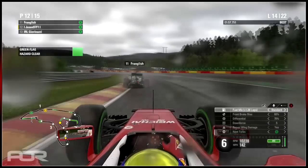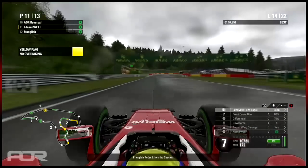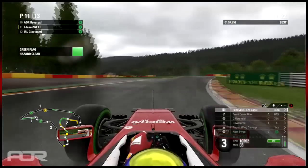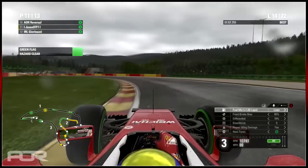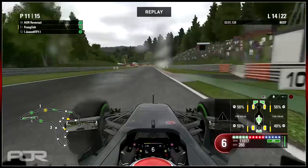So we now got Jason closing rapidly on Franglish through Puon, and Franglish gone. And Hamilton retired. Hamilton's retired, and Franglish retired. So basically at the same time, we got 2 cars out of the race. Bit weird what happened with Franglish there. I think it looked like he just spun off the curb, the massive curb on the inside of Puon.